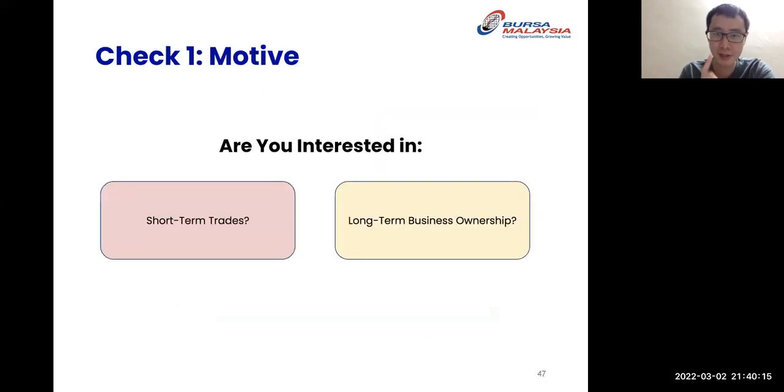The first thing we need to see is the investor. More importantly, we have to look at the motive. What is the investor thinking? What is his motive when it comes to investing in the stock market? Maybe this is a question to pose to yourself: are you interested in short-term trading, or are you interested in long-term business ownership?